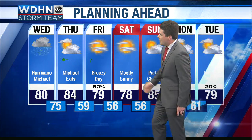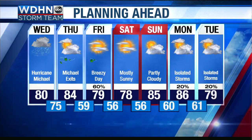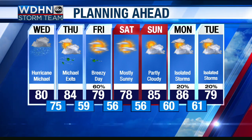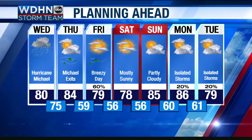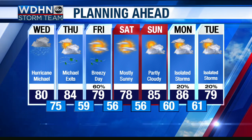So all that being said, here's your 7-day forecast. Once Michael finally exits the region by Thursday night, a cold front will come in and replace it. And with that, we'll have notably cooler temperatures. So thankfully, if we do go without power for an extended period of time, it's not going to be in the middle of the summertime where we have to worry about not having air conditioning. We're going to be a little bit cooler. Highs will be up into the upper 70s and lows will be dropping down to the mid and upper 50s. So we just got to get past this storm and the weather does look a little bit fairer.